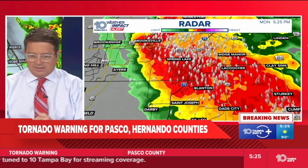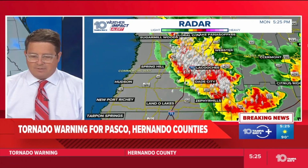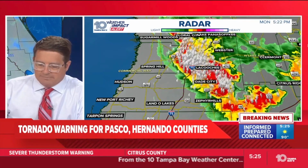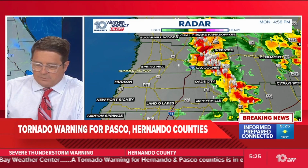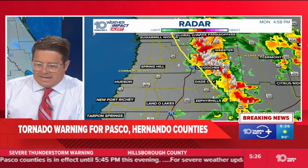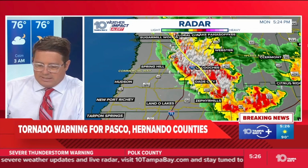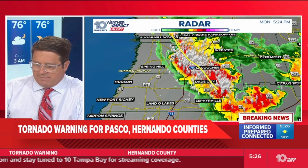Yes, absolutely. What it looks to me, these two cells came together. Well, I'm going to put this in motion. And we had an outflow boundary, and you can see that. I'm going to go real slow. You're going to notice a line come out right here. See that up top? That's what got into this bottom one, and it caused this rotation to happen right in this area. And that's why we have the warning now.